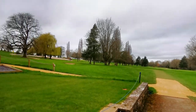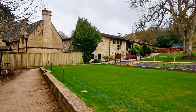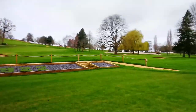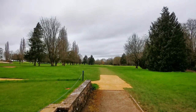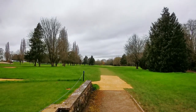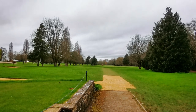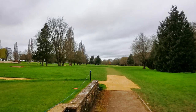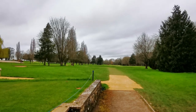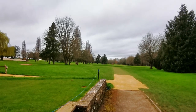I'd normally hit a 3-wood here in the summer. Even from back there on the white tee, I would hit a 3-wood. Because at the 150-yard mark, there's a little downslope that you can catch and gain 10 or 15 yards. So 3-wood is plenty, and it helps me hit it straight. But today, I'm going to go with the driver, because the ground is still quite soft, and I haven't warmed up very well. Yeah, I know, do as I say, not as I do, all that nonsense.